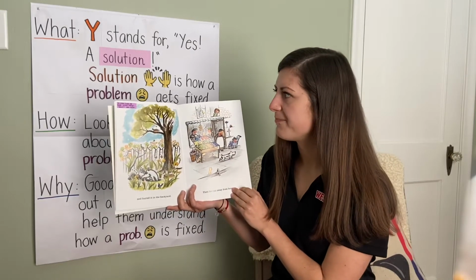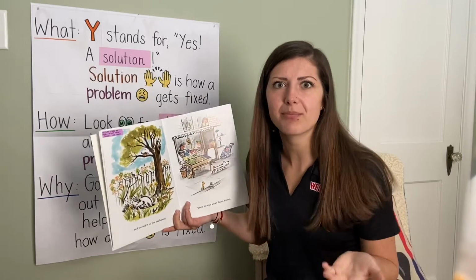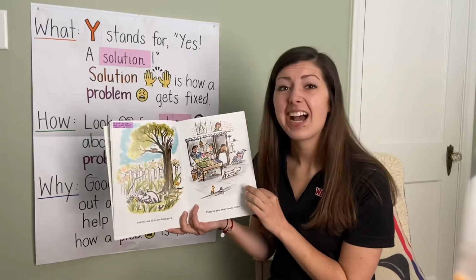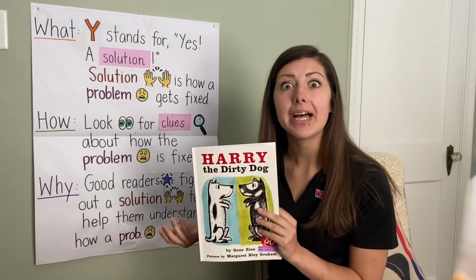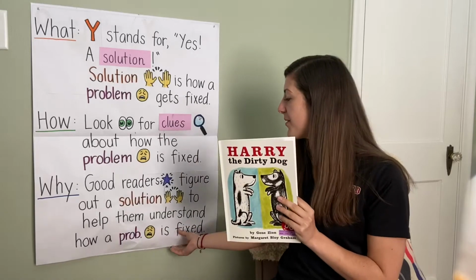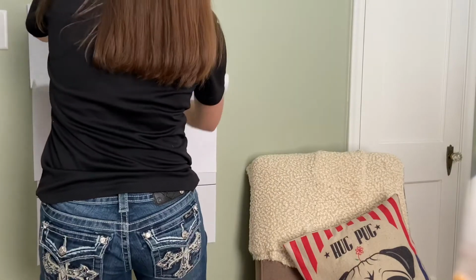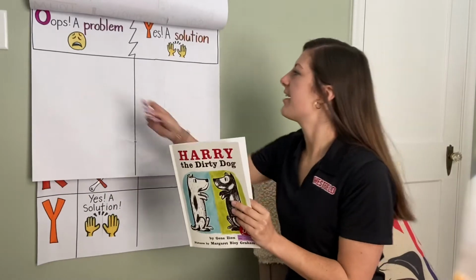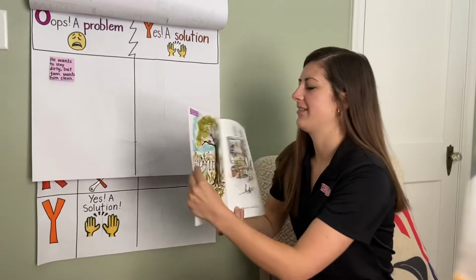Oh my goodness. So I'm stopping here because I'm seeing some clues that there might be a problem and maybe even a solution. So one thing I heard is that Harry the dog wants to stay dirty, but his family wants him to be clean. That's his problem. So I'm going to go ahead and add that to our chart of problems. Our problem is Harry wants to stay dirty, but his family wants him clean.